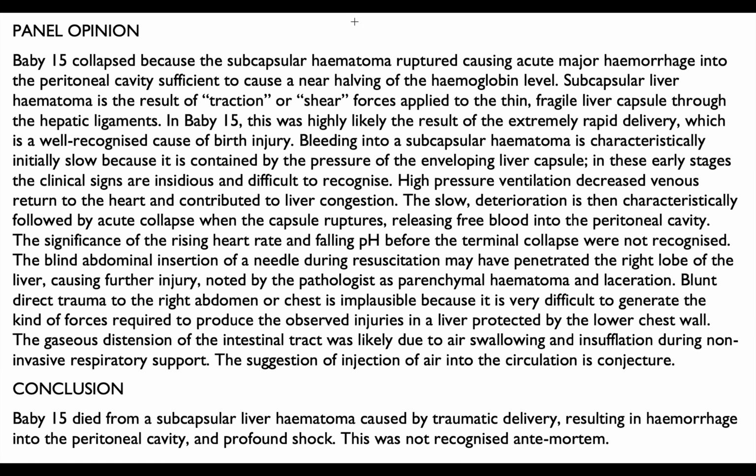The slow deterioration is then characteristically followed by acute collapse when the capsule ruptures, releasing free blood into the peritoneal cavity. The significance of the rising heart rate and falling pH before the terminal collapse were not recognised, so more mistakes on the unit. The blind abdominal insertion of a needle during resuscitation may have penetrated the right lobe of the liver, causing further injury, noted by the pathologist as parenchymal hematoma and laceration.